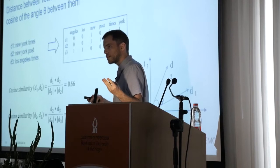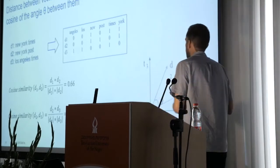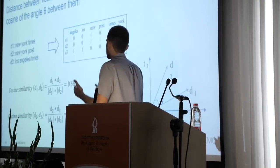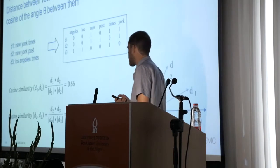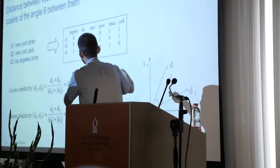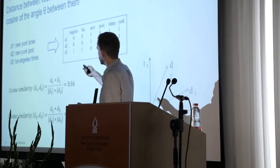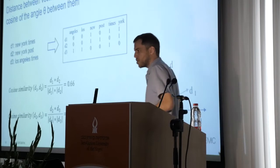Let's say that we have three documents. One of them is New York Times, the second is New York Post, and the third is Los Angeles Times. Regardless of bigrams here, let's say that we test only the words. It is apparent to us that New York Times is very similar to New York Post, while New York Post has nothing to do with Los Angeles Times in terms of textual similarity. Now, transforming those textual representations to vector representations, we can actually quantify this similarity. The cosine similarity between New York Times and New York Post is 0.66, while between New York Post and Los Angeles Times there is no similarity at all.